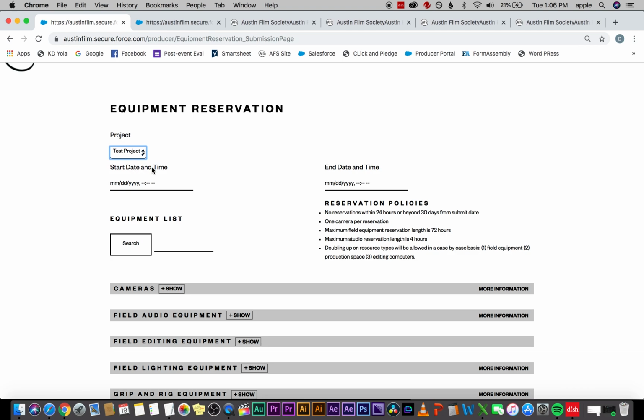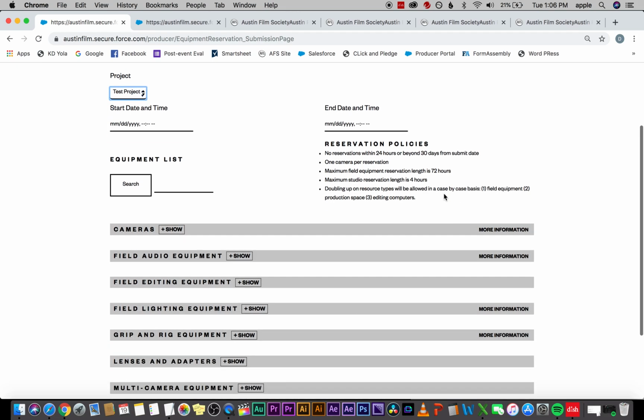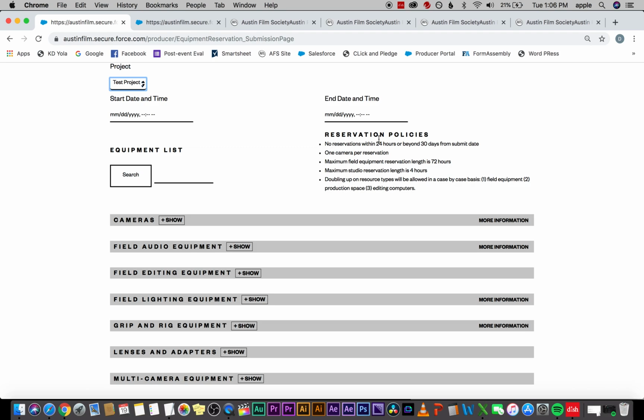Your start date and time, your end date and time, your equipment, you can search for equipment, and then your reservation policies. So no reservation within 24 hours or beyond 30 days, 1 camera per reservation, maximum field equipment reservation is 72 hours, maximum studio reservation is 4 hours, and then doubling up on resource types is a case-by-case basis. That's mainly if you want to take field equipment into the studios. We would prefer that the field equipment leave the building, but there are reasons to take them into the studios, and we are aware of that.